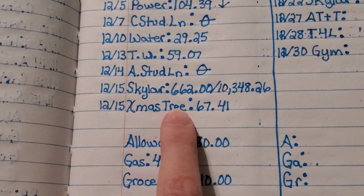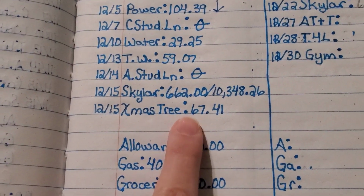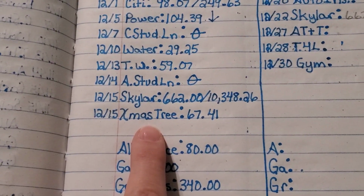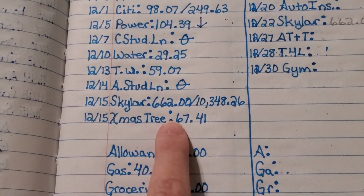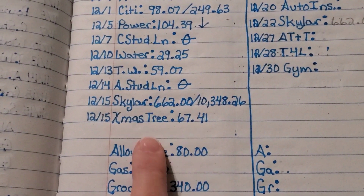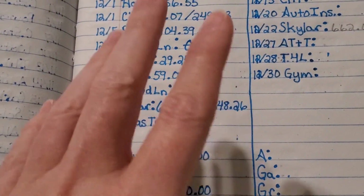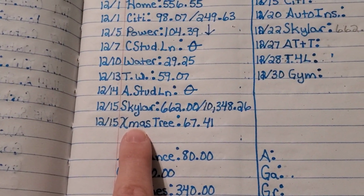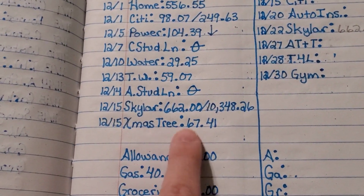12/15. One of the things that we like to do every year is get a Christmas tree on Black Friday. And so that's what we did. We got a real tree, which I will show you guys here. I'll just insert a clip real quick, but we paid $67.41. This is a new tradition that we started because instead of just sitting there consuming, we decided that as a family, we wanted to do something different. So every year on Black Friday now, and we've been doing this for like 3 or 4 years, we go get a real Christmas tree from a local Christmas tree farm.